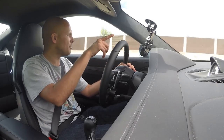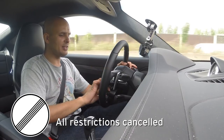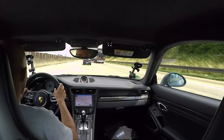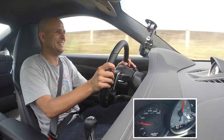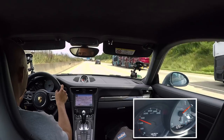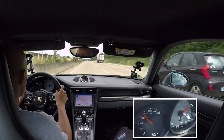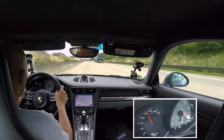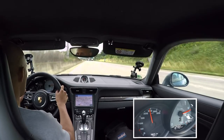I'm actually going to shut up because the sweet sign is coming up. And actually, let's go to Sport Plus, PDCC in soft mode. Not breaking any rules here. 98 kph, let's go. And that is a sweet sounding engine. Already we're doing 220, and you're telling me buying a powerful car is not worth it?